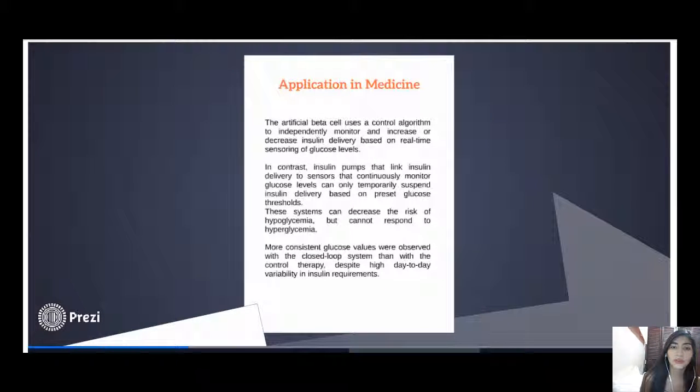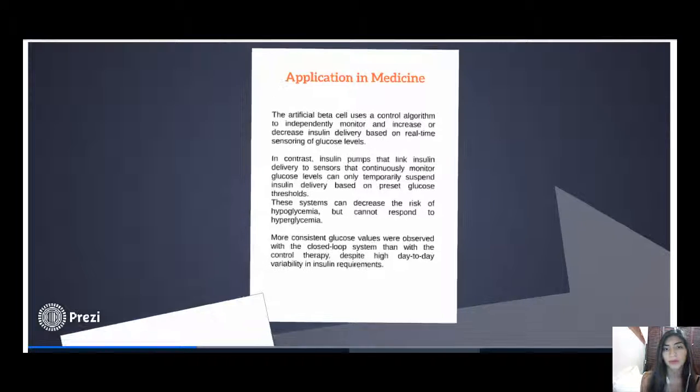Application in medicine. The artificial beta cell uses a control algorithm to independently monitor and increase or decrease insulin delivery based on real-time sensor glucose levels. In contrast, insulin pumps that link insulin delivery to sensors that continuously monitor glucose levels can only temporarily suspend insulin delivery based on preset glucose thresholds. These systems can decrease the risk of hypoglycemia but cannot respond to hyperglycemia. More constant glucose values were observed with the closed-loop systems than with the control therapy, despite high day-to-day variability in insulin requirements.